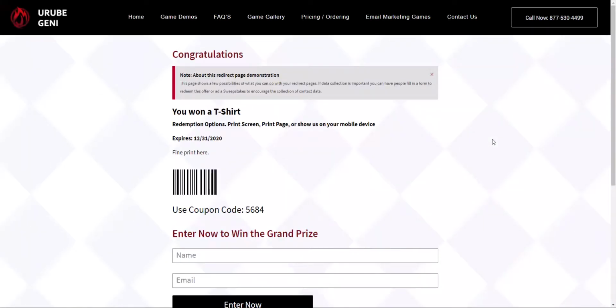After the game, the player will be redirected. On the redirect page, you'll be given instructions on how to redeem your prize. If data collection is important, you can have people fill out a form to redeem this offer or add a sweepstakes to encourage the collection of that data.